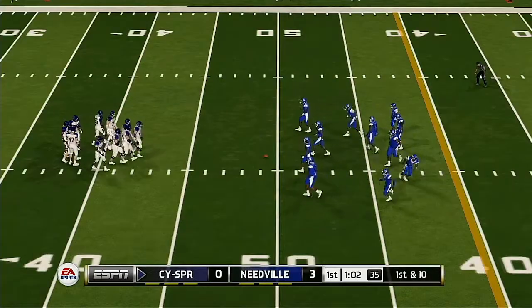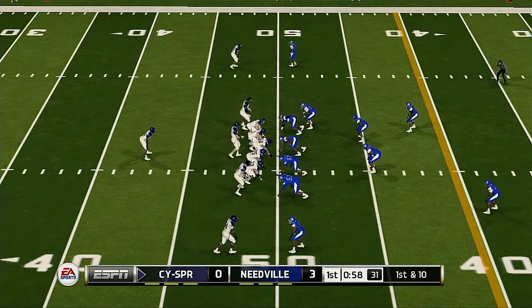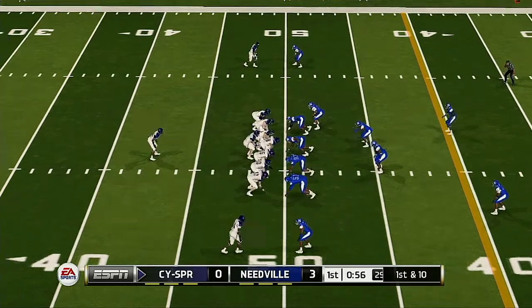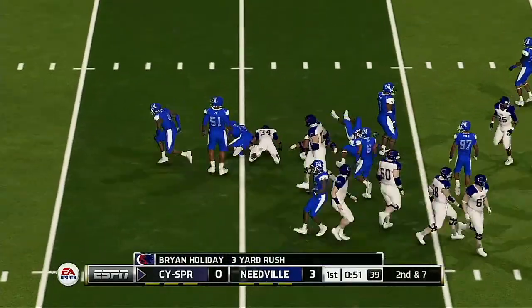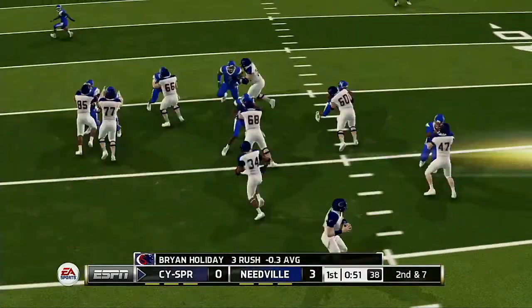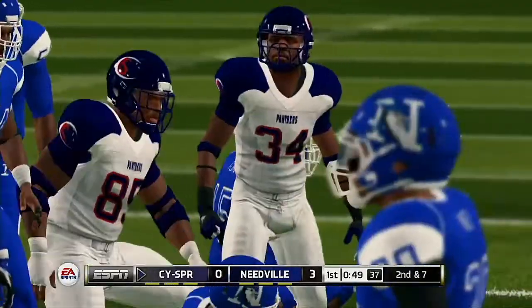From their own 49-yard line, it's first down. And he's tackled at the 48. A couple, maybe 3 yards on that run. Well, this corner isn't the biggest guy on the field, but he made a nice tackle there.